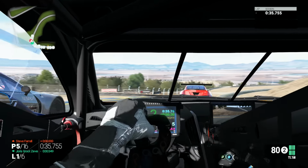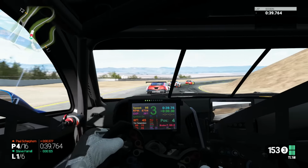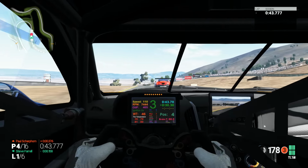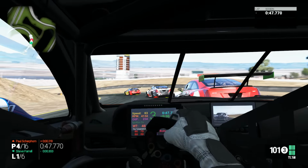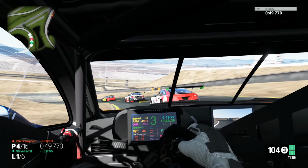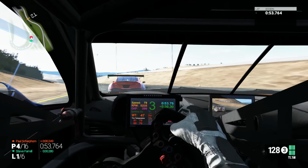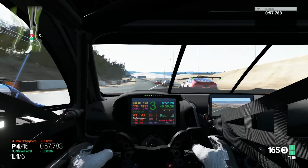Alright. I love the way this car sounds. Listen to that. I don't know if you heard the tires there squealing a little bit as I was braking. It's all about control, and trying not to make a huge mess of things.